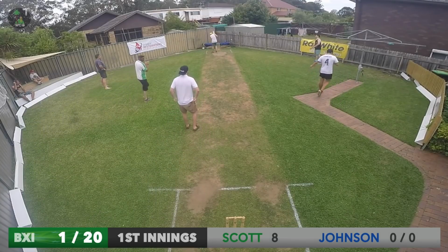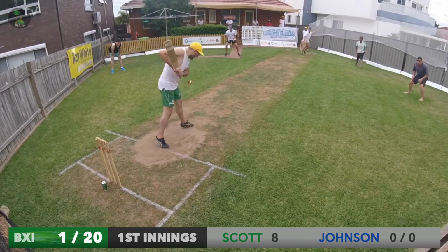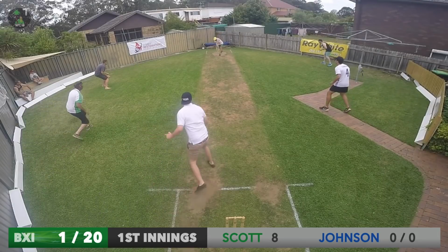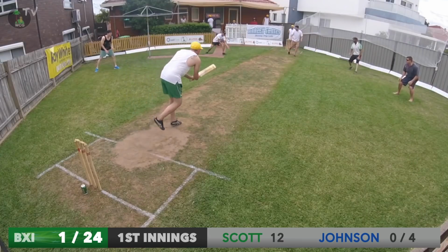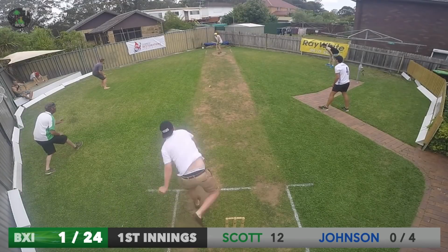Johnson bowls on. It's a tight leave outside the off stump. Good delivery from Johnson. Oh, that's actually leapt quite sharply. That's as straight as you want to get, and that's why you stay wide. Yeah, that's a beautiful shot. 1 for 24 now as Johnson continues.